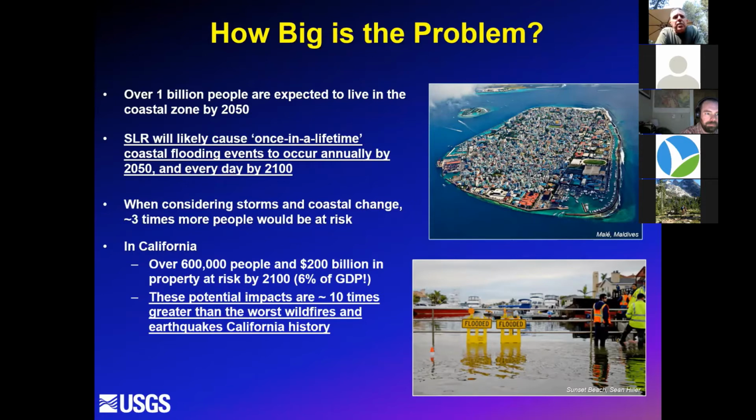And just to put it in perspective, this is about 10 times greater than the worst wildfires and earthquakes in California history. So it's something we need to think about as we move forward, but none of these are predetermined or preordained, so to speak. This is if we do nothing. And so we're trying to provide products that can support coastal adaptation options so we don't see these kinds of numbers in the future. You can click through the next slide, please.